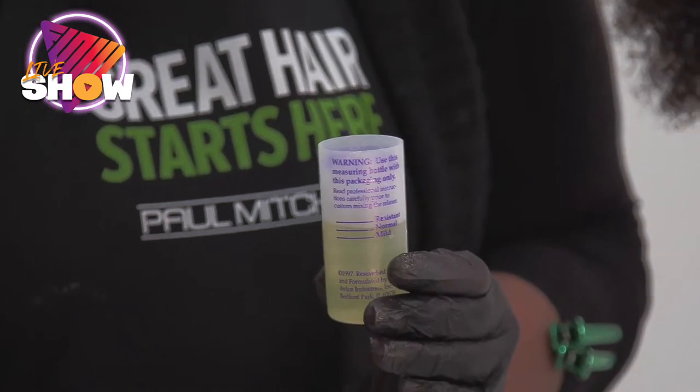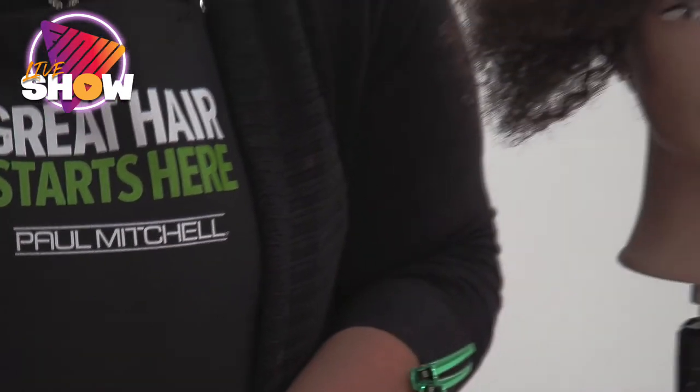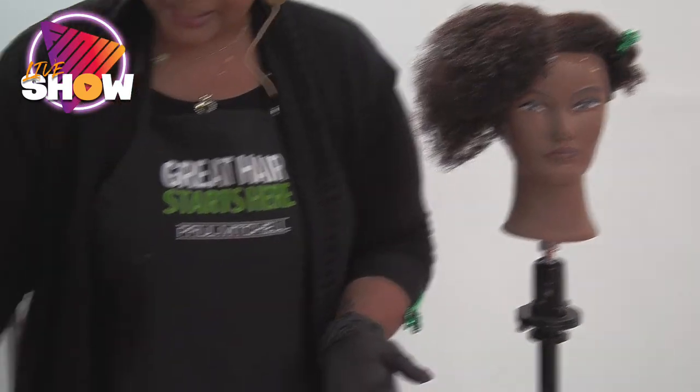The other thing that I like to do is add Olaplex to it. I won't be doing that today because there really isn't any cause for it.